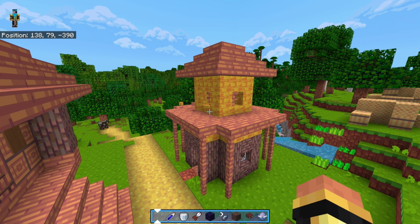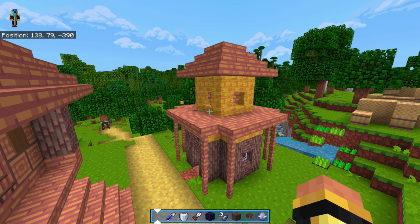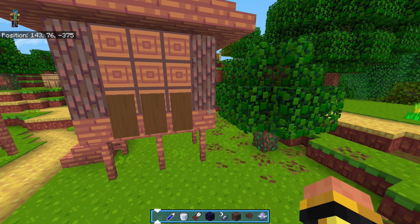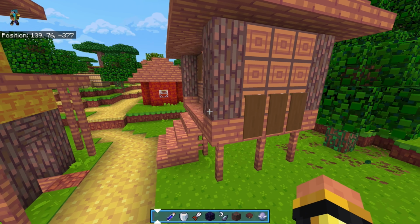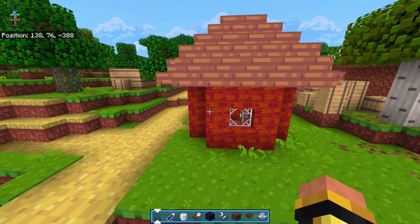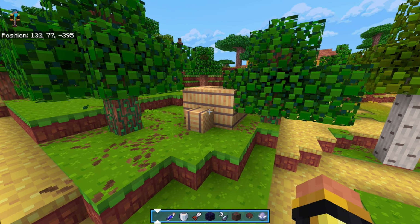Like, it's noisy, but it's not ugly noisy, if that makes sense. Like, it's not blotchy and blurry. It's just noisy in the amount of colors that are being used, which kind of just is what it is there, to be honest with you. Let's carry on through here. We can see the glass, we can see the hay bales on here.